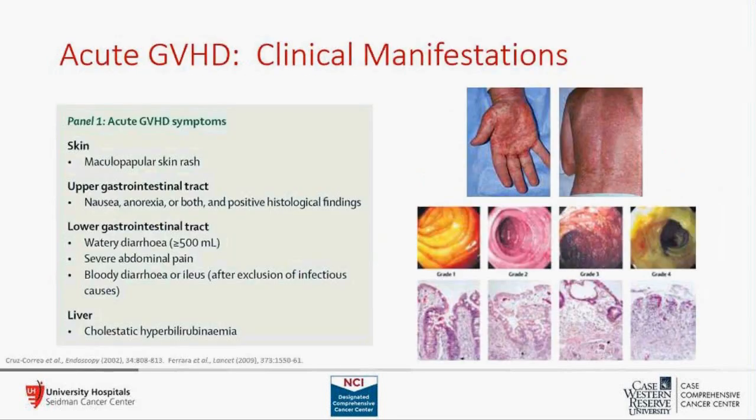GVHD has two patterns of clinical manifestations, which are generally divided according to the time of onset, although there are exceptions. Acute GVHD, which usually occurs within the first 100 days of transplant, affects the skin, liver, and/or GI tract. Skin rash is generally maculopapular and pruritic and is graded according to the percent of body surface area involved. Upper GI involvement causes anorexia or nausea, while lower GI involvement primarily causes watery diarrhea and is graded according to daily stool volume. The pictures to the right show the gross and histologic views of GI involvement in which inflammatory infiltrates efface the normal architecture of the GI mucosa.